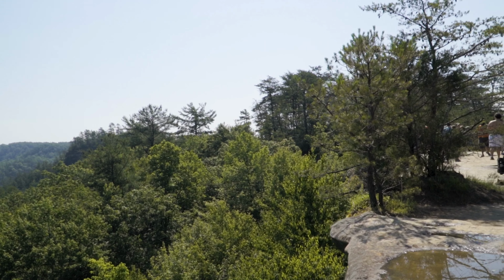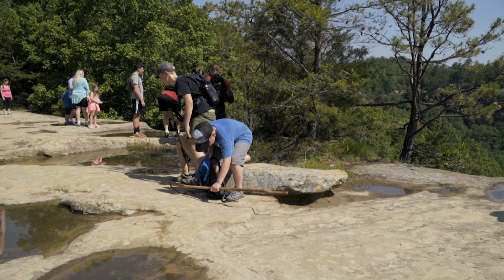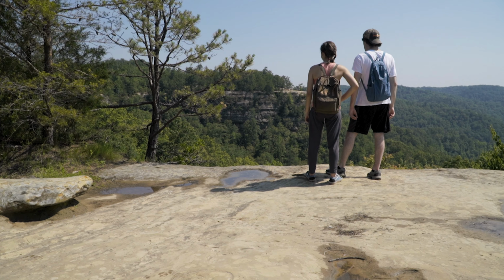There was no shortage of people up on the bridge, and it was pretty much a disaster. You couldn't even get through the fissure because there were so many people up there. So we couldn't go back on the original trail because people were just not waiting to let us go through the fissure. So we're just going back down the Balanced Rock Trail to get back to our car. And then I think we're going to go grab some lunch at a very special spot.